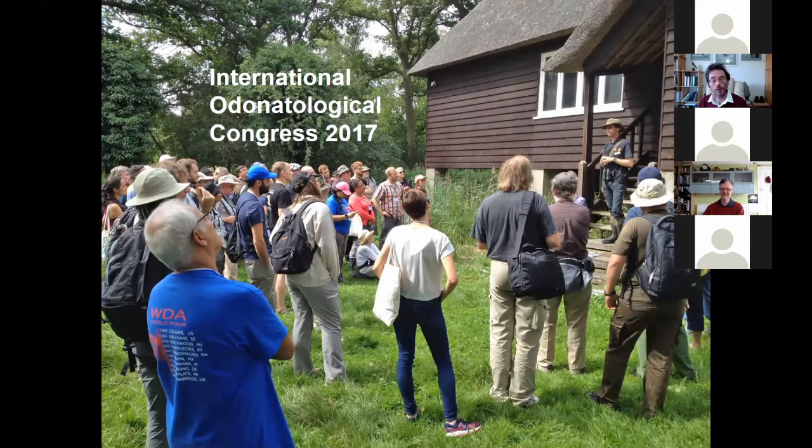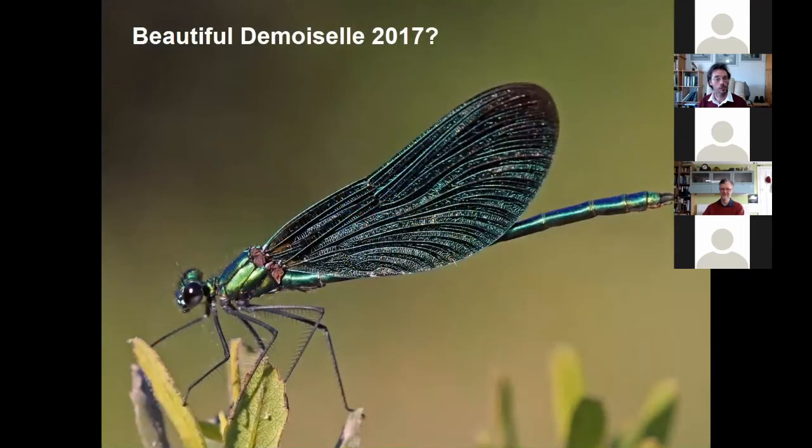There was one particular person who'd studied the DNA of brown hawkers for many years, actually based in North America, who had never actually seen one, a very characteristic dragonfly of the fens. And there was great excitement when someone spotted their first blue-tailed damselfly. It was also the year we started to get records of beautiful demoiselle in the Great Fen. We're only 4 miles from the centre of Peterborough, another place well known for beautiful demoiselle records.